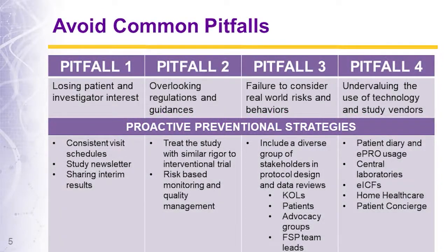In our first webinar series, I reviewed 4 common pitfalls with natural history studies: losing patient and investigator interest, overlooking regulations and guidelines, failure to consider real-world behaviors, and undervaluing the use of technology and study vendors. Today, we'll be providing recommendations on best practices as well as examples that Apellis has employed to build in quality by design in their execution of these types of studies.